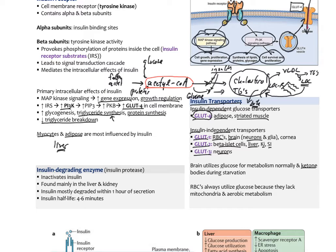In starvation states, we can use ketone bodies as a fuel substrate. Even in starvation, though, the brain still continues to rely on glucose, and the liver continues through gluconeogenesis to put out glucose. And so it's the last organ that keeps using the glucose in the body. The other tissues, muscle and whatnot, can rely more on the ketone bodies. Red blood cells also utilize glucose because they don't have mitochondria, and so they can't do aerobic metabolism.